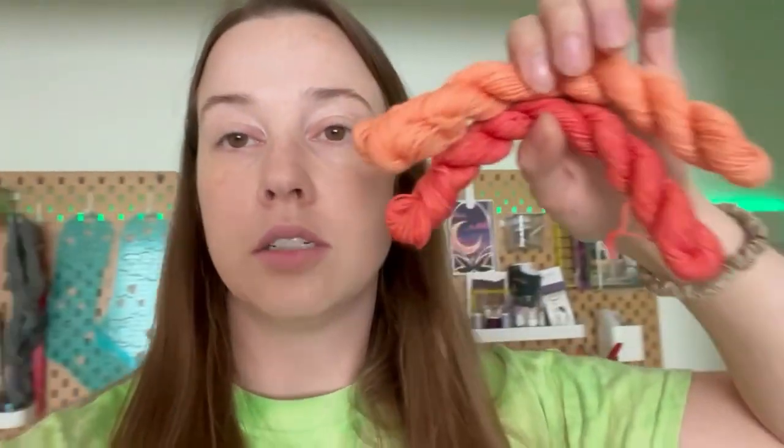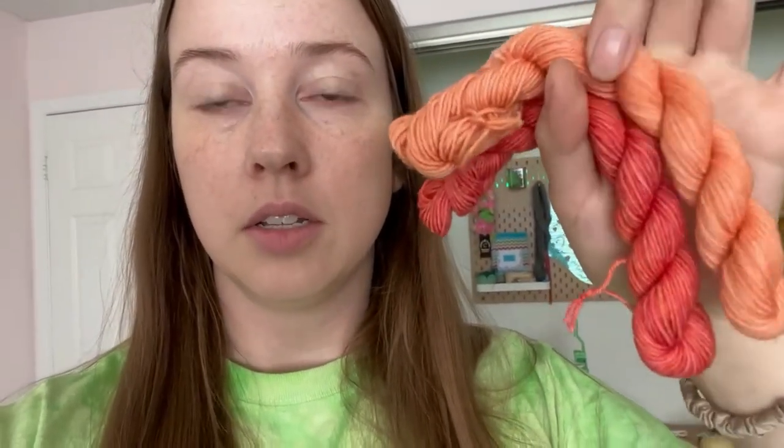So I grabbed out two minis from Crafted by the Fates. This was from her summer mini set. So these are two 10 gram minis. And I think I will do the heels, cuffs, and toes with this. But I gotta figure out how to crank the tube first.